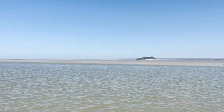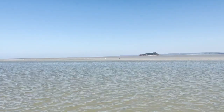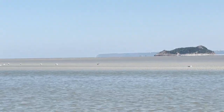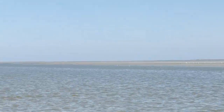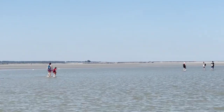So we're in the waters of the bay surrounding Mont-Saint-Michel on low tide, and on the right hand side is Normandy across the English Channel, and on the left hand side across the channel is Brittany.